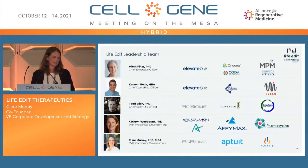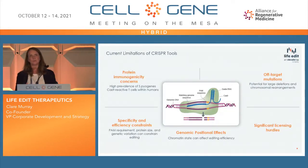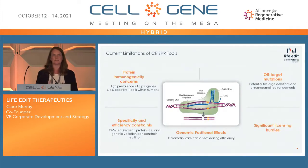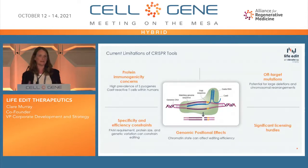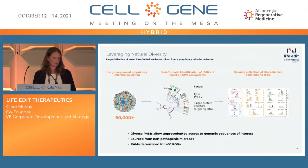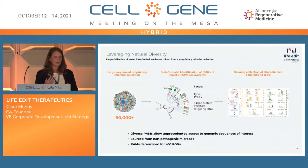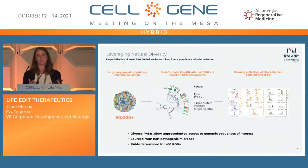What are we doing with that? We're starting to think about how we use this collection of nucleases and the approaches we can take to try to address some of the limitations that are really there for CRISPR. The way we're trying to do that is by mining, or leveraging, the natural diversity we have access to. As I mentioned at the beginning, we identified thousands of systems. We then culled that down really to single protein effector systems targeting DNA, and we've got predominantly type 2 and type 5 nucleases.